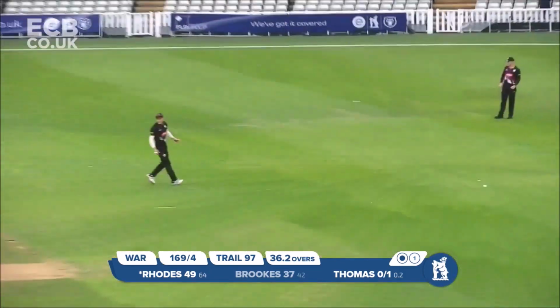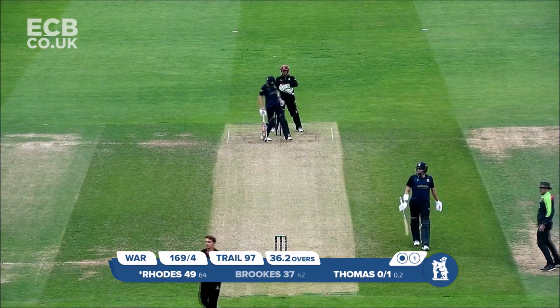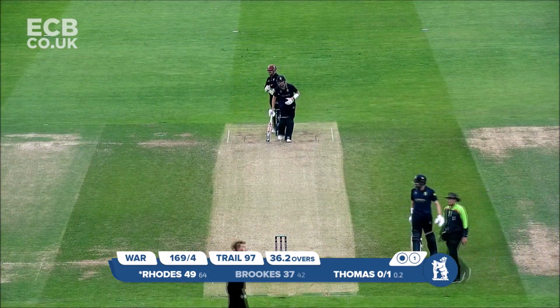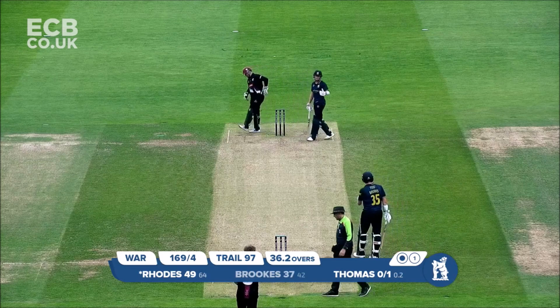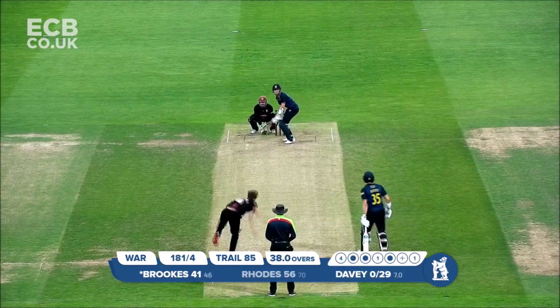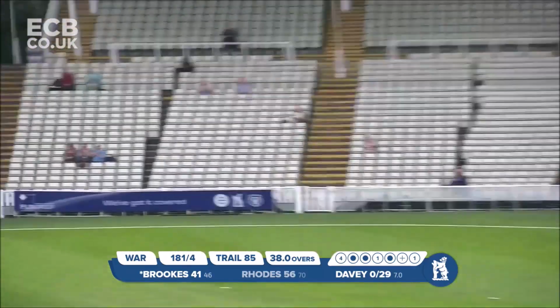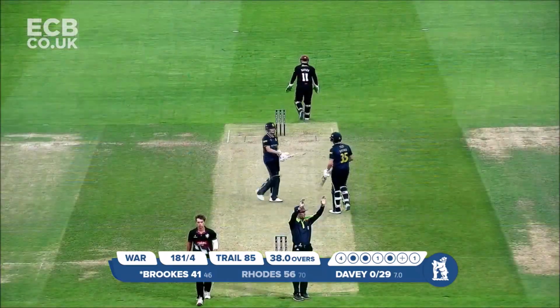I'm Alex Winter at Edgbaston, where Warwickshire are in a tense run chase here. They need to beat Somerset to qualify for the knockout stage of the Royal London Cup, and their progress being led by the captain, Will Rhodes. Just going for half a dozen runs. He's in, and Brooks sweeps in the air, and that has gone all the way for 6 over mid-wicket.